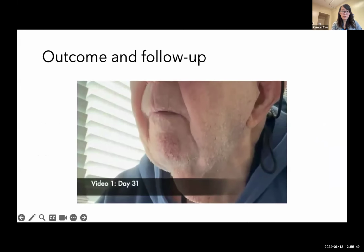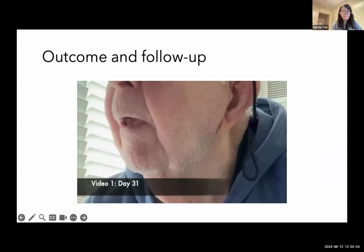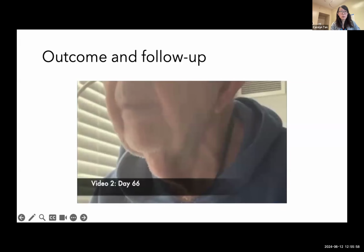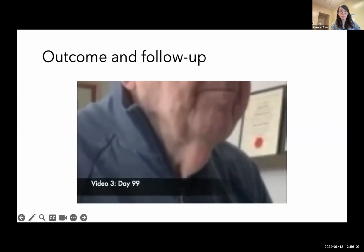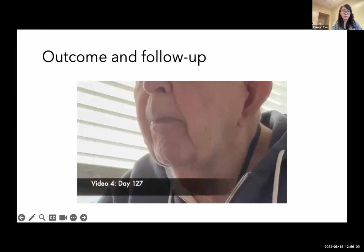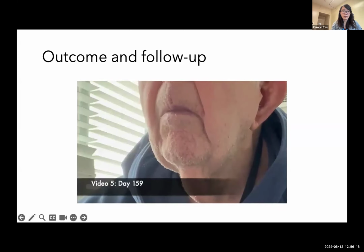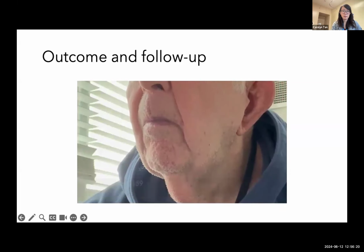Video 1 is the video that we saw at the start of the presentation. By video 2, we can see a reduction in the frequency and the amplitude of these movements. And the improvement continues in the subsequent videos. In video 5, this is the most recent video, the movements appear to have resolved.